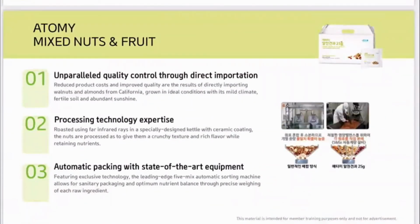speaking of processes, like what I said, you must know what the processes are of the things that you consume, right? So Atomy's nuts are high quality. They're directly imported from California, so it actually brings down the product cost. And it's roasted using far infrared rays in a very special kettle with ceramic coating. So the nuts are processed while retaining their nutrients, and at the same time retaining the rich flavor. And there's also an automated sorting machine, the leading edge 5-minute sorting machine. This assures that the nuts are packed sanitarily, so it's safe to consume and high in nutrients.